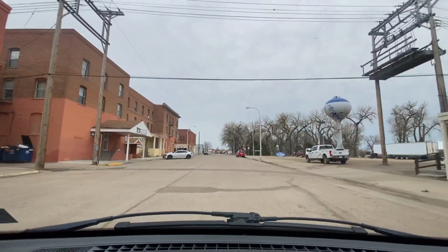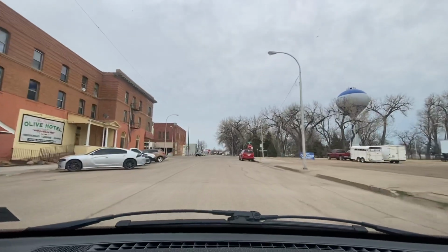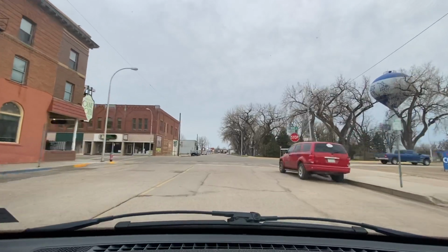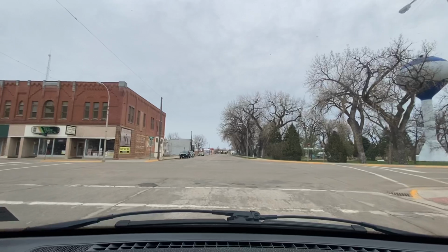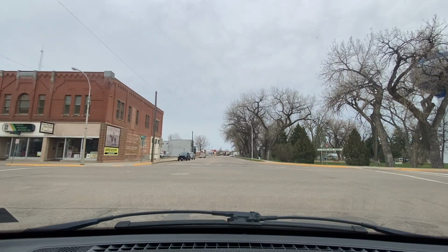You see it? It's huge. It looks like a giant balloon almost. It says Miles City. So we're going to go straight. It's located in Riverside Park. That's that park right there on my right-hand side. They got Pedal Power Sports on our left.